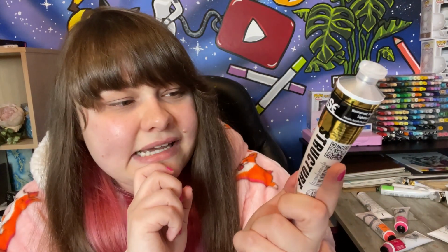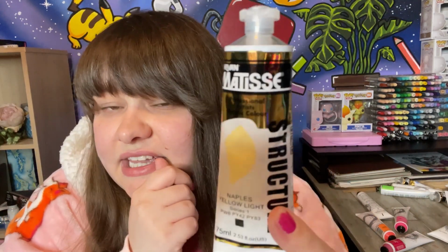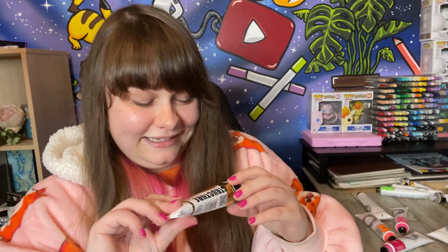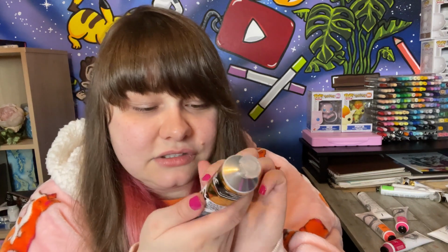Here is Naples Yellow Light, and I just got it because it was a nice sort of pale peachy, sort of like a pastel yellow color. I just thought it was nice. Most of these are just because I think they're nice, honestly. I didn't really put too much thought into what colors to get because I bought a whole lot of colors. And this one is Red Oxide. I just thought it was a really nice color, and it kind of looks like the color of Mars, the planet. So yeah, Red Oxide.